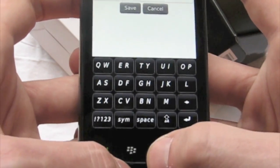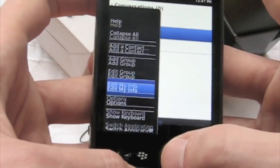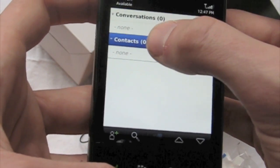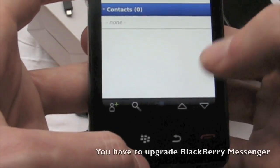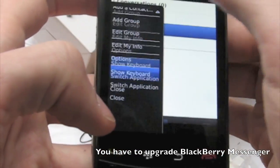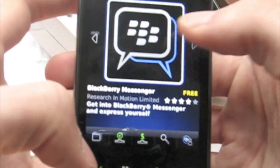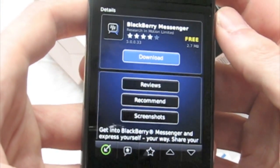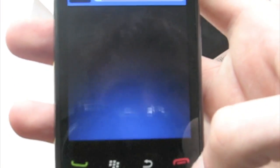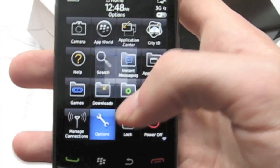Group, yeah, it's got the full group support. Or it doesn't. No, we might actually have to upgrade. Seven megabytes. Ouch. So while that's loading, let's take a look at some of the other options on here. Let's see just how much memory that's gobbling up.